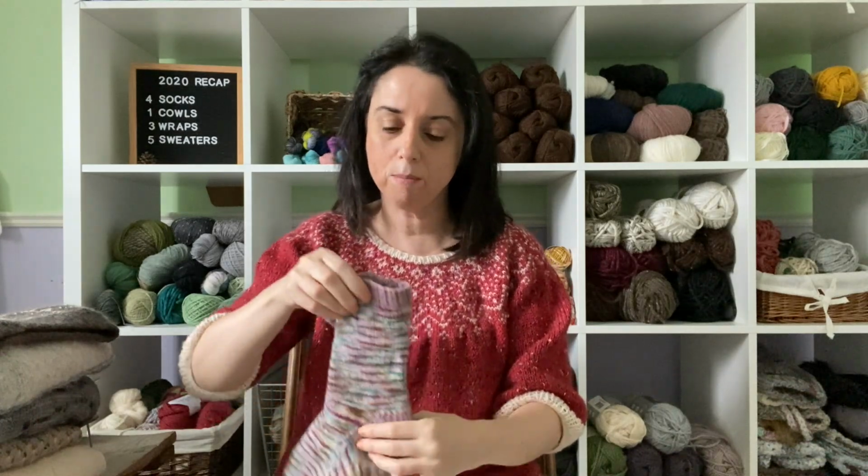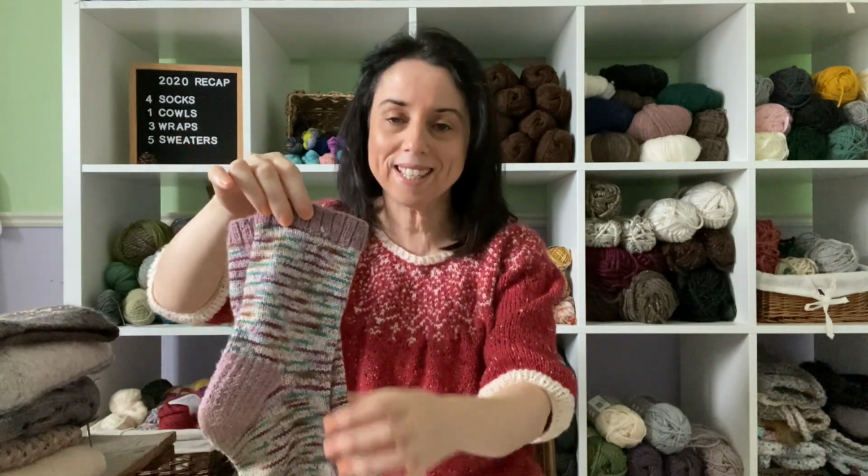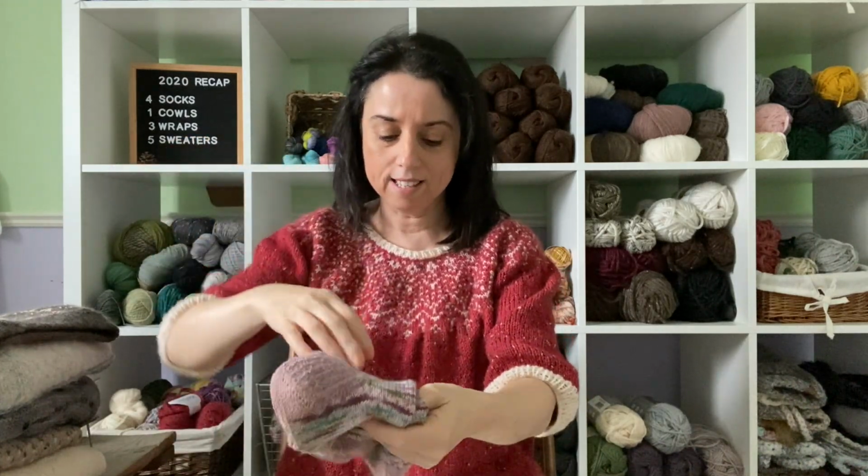I have these socks, which I've worn so many times already, and I absolutely love. I don't know the yarn. This pink is Knit Picks Glossy, I think it's called. And the designer is Summerly Knits in her School of Sock, I'm So Basic. And I love that pattern so much.